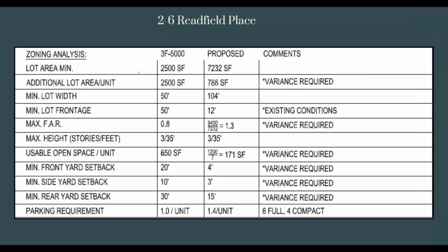Is there an audio issue? Okay. So, yeah, as far as the zoning analysis, so there's a few... Can everyone hear me? I can hear you now, Andrew. It was a little choppy before. Isaiah, can you hear me? I can hear you now, yeah. Okay. All right. Everyone can hear me now?